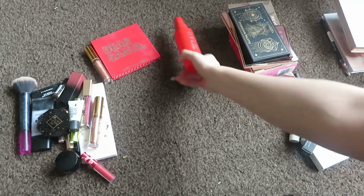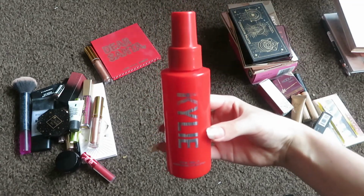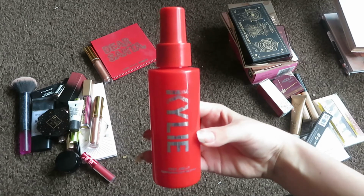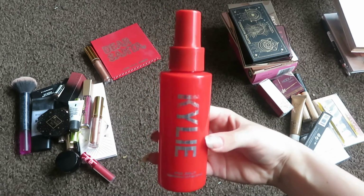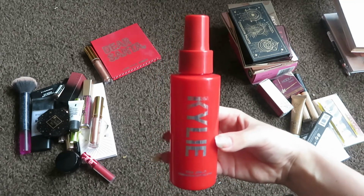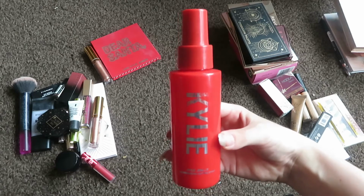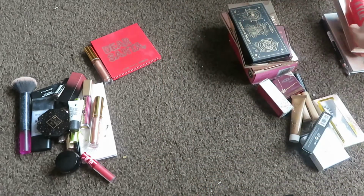Okay, sticking with setting spray, next we have the Kylie Cosmetics Illuminating Setting Spray from the Christmas 2019 range. I am going to keep hold of this for now. Technically it probably has expired, but it is the only setting spray, I guess, that is not completely expired that I have. So I'm going to hang on to this just until I get another setting spray. If you have any setting spray recommendations for me, be sure to leave them in the comments. And then obviously the sooner I get another setting spray, the sooner I can get rid of this one. But for now I'm going to hang on to this.